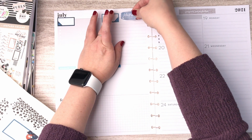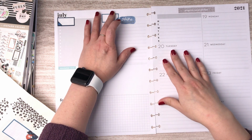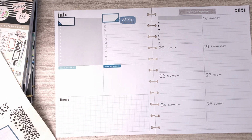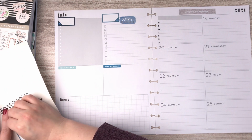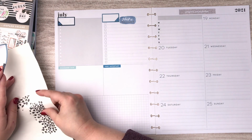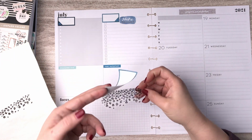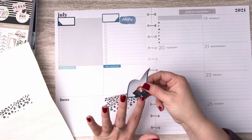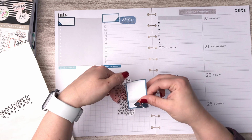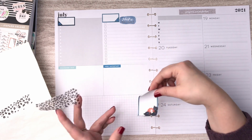And here with the pictures, shine bright, because the pictures need to be bright. They need to be nice. And I don't know exactly how I am doing this with this part with the leopard print. Like this one is, maybe I can do it like that. Yes. Okay.